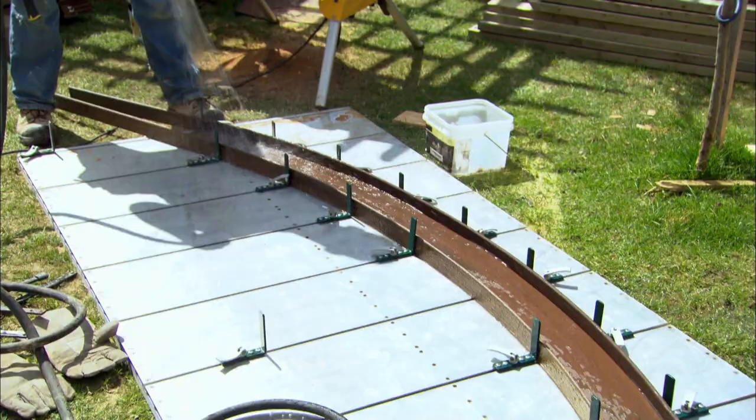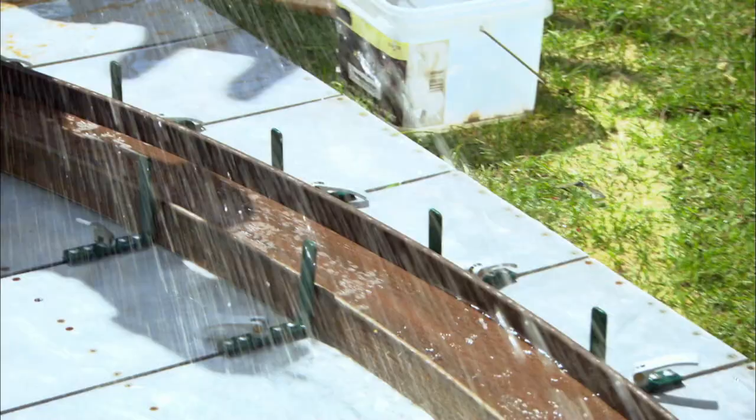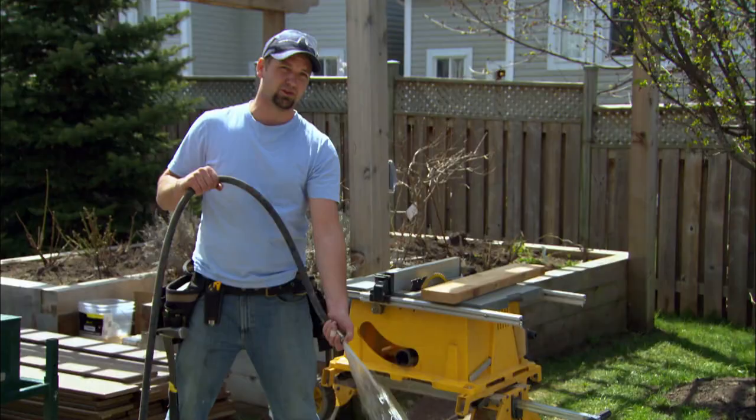That's bad. Helpful tips. Right now I'm just trying to cool down the board that we just took out of the oven. So we just gotta bring the temperature down on this so that it's gonna hold the curve.